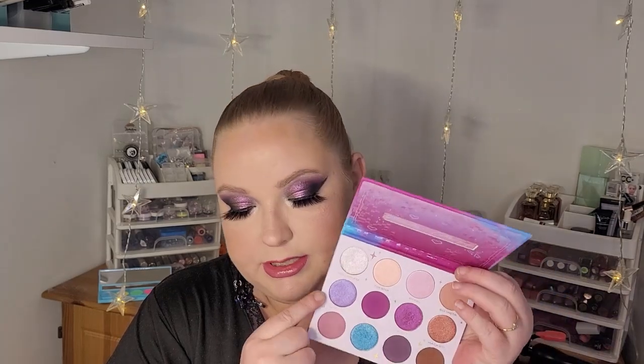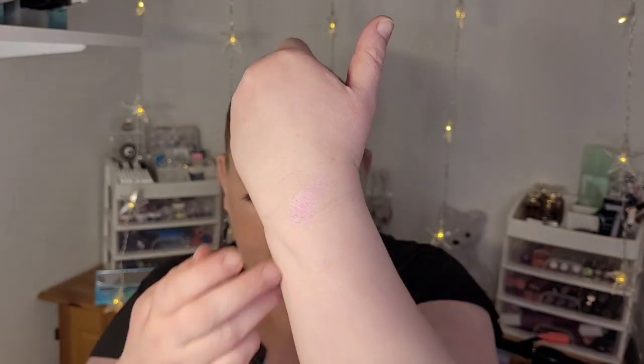Also the shimmers, like this shimmer, it looks stunning in the pan, but can you see it there? Yeah, like there's at least 2 shades that are done in this palette, and I don't recommend it because, and also this shade, this is their new formula of glitter but not pressed glitter. So it's an eyeshadow and glitter hybrid, and this was very lackluster, very lackluster. Didn't like it at all, so not recommending this palette.